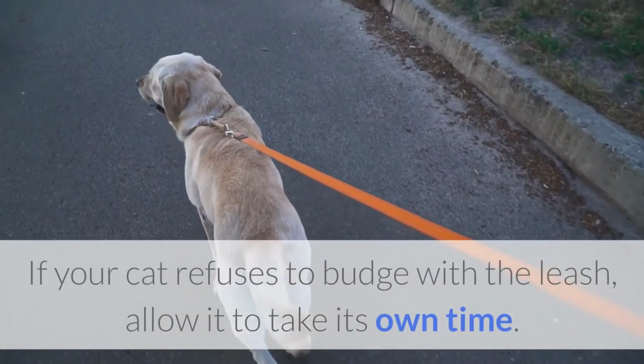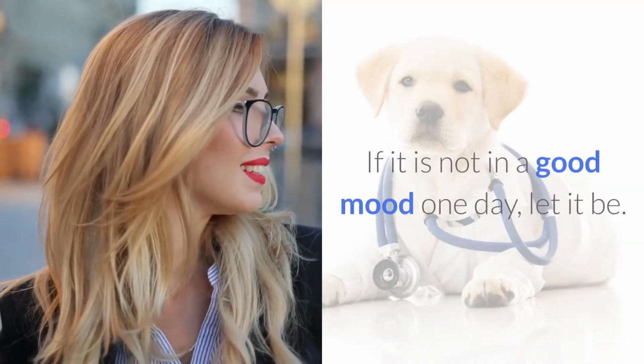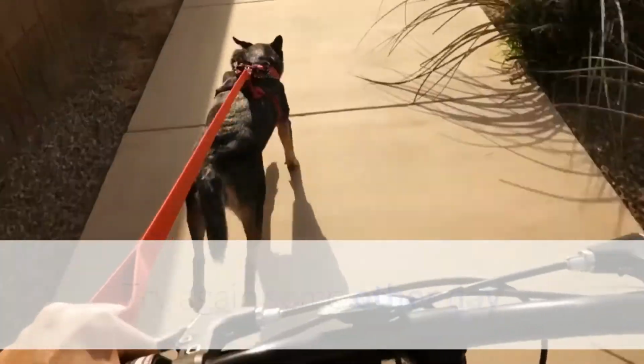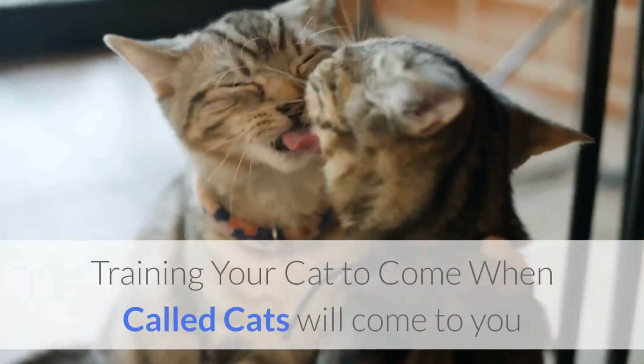If your cat refuses to budge with the leash, allow it to take its own time. If it is not in a good mood one day, let it be. Try again some other day and you will find it easy to put the leash and harness on your cat. Training your cat to come when called.